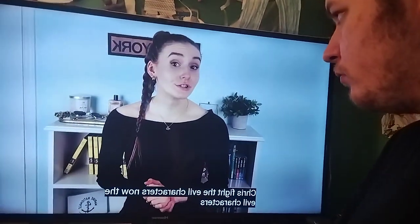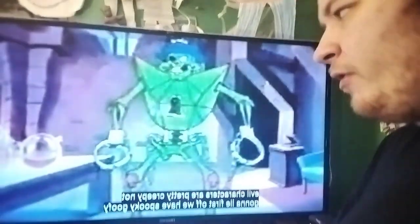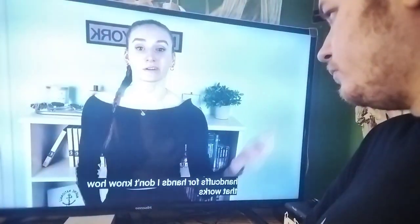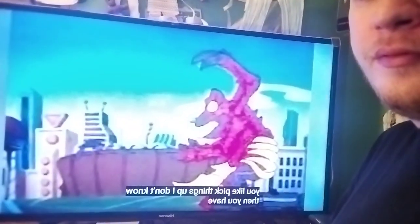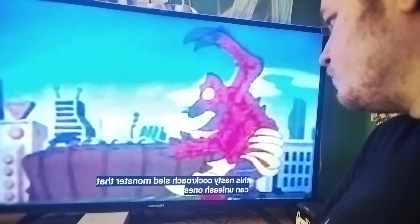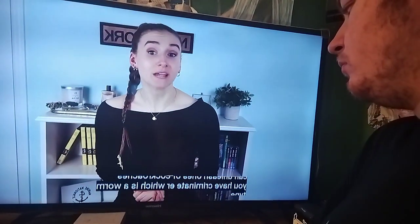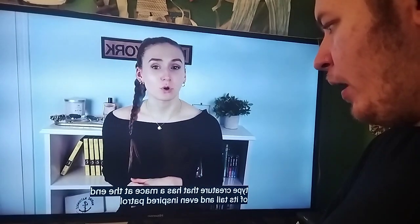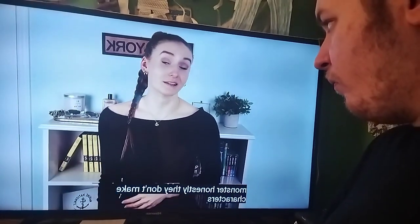Now, the evil characters are pretty creepy, not gonna lie. First off, we have Spooky, who is a green skeletal monster with handcuffs for hands. I don't know how that works. Like, it seems useless. How could you pick things up? I don't know. It's a cartoon. Don't think about it that much. Then there's Pookie, which is this nasty cockroach-like monster that can unleash swarms of cockroaches. You have Worminator, which is a worm-type creature that has a mace at the end of its tail. And even Spider Troll, a brown-haired, creepy humanoid spider monster. Honestly, they don't make characters like that anymore.